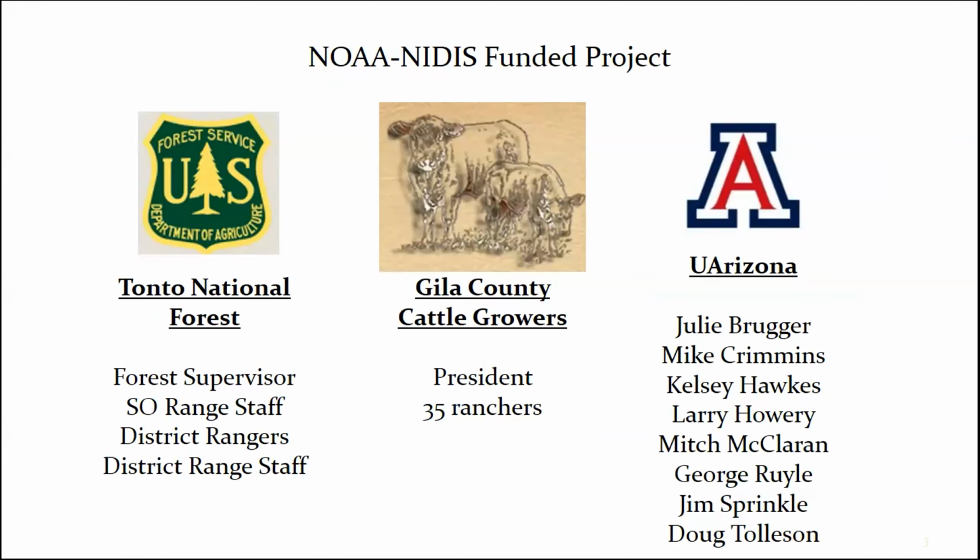And so this was a NOAA NIDIS funded project. And so the TANA was involved at all levels. The Gila County Cattle Growers was also involved. And then those are some of the other folks from the University of Arizona that were also brought to the table to help facilitate. So Julie Bruger is a social scientist that led a lot of the facilitation between the two groups.